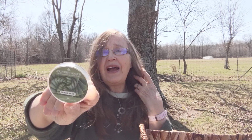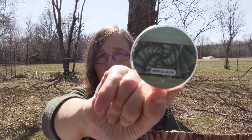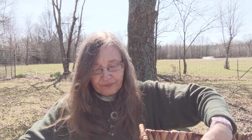So we have Spiral Aloe, second to last. I really enjoyed this. This is very green and fresh. It was a bit on the light side. I wish it had been a bit stronger. I did enjoy it though. That's Spiral Aloe, and I did buy a clam of that in the melts in hopes of amping it up a little bit. And it could be, these are all really new. They may have needed to cure.